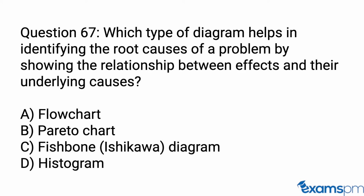Question 67. Which type of diagram helps in identifying the root causes of a problem by showing the relationship between effects and their underlying causes? A. Flowchart. B. Pareto chart. C. Fishbone (Ishikawa) diagram. D. Histogram.